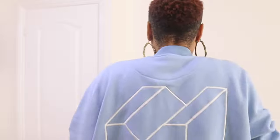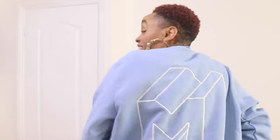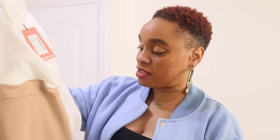This one even has something at the back. I don't know if you can see, but I just love the fact it has an inscription at the back. So this is the next piece, which I've seen before in Femlux. So if you're a Femlux person, I'll put a link to Femlux. You can go shop there. They have a lot of really affordable and good quality pieces. So yeah, this is the next one I got from Boohoo.